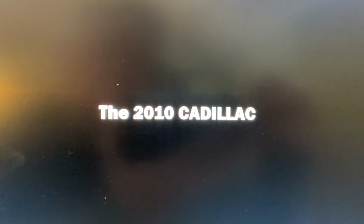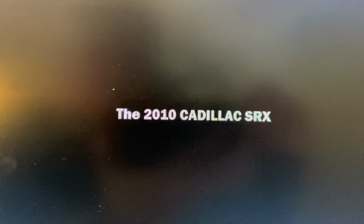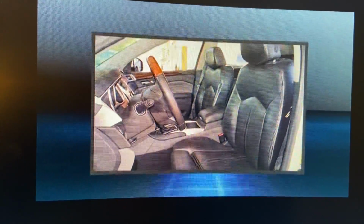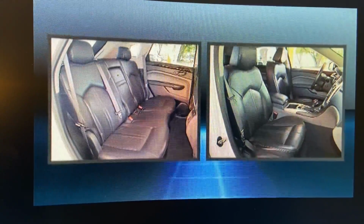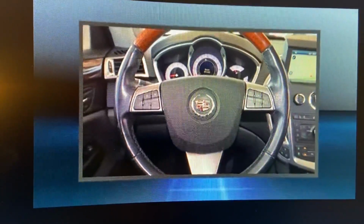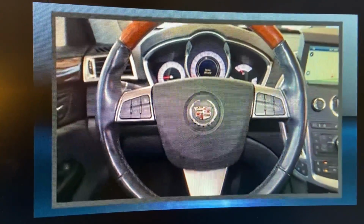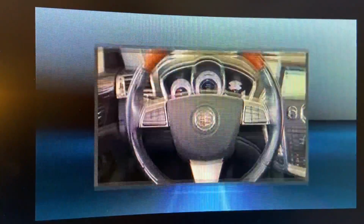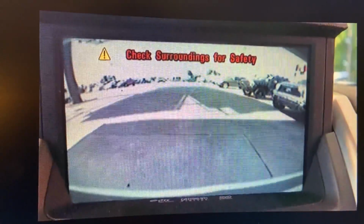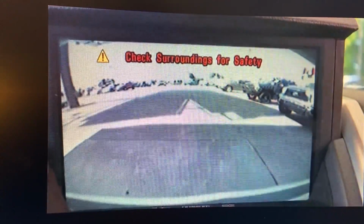Step into the 2010 Cadillac SRX. Smooth gear shifts are achieved thanks to the 3-liter 6-cylinder engine, providing a spirited yet composed ride and drive. It includes leather upholstery, a tachometer, a built-in garage door transmitter, heated and ventilated seats, heated door mirrors, rain-sensing wipers, adjustable pedals, and air conditioning.